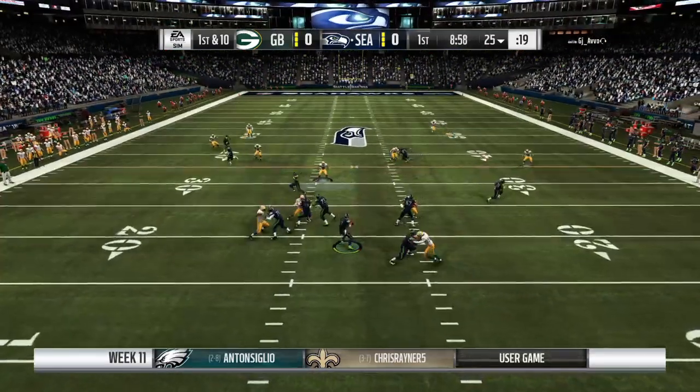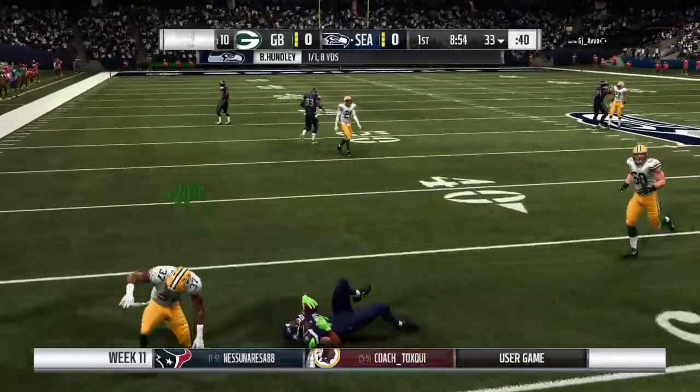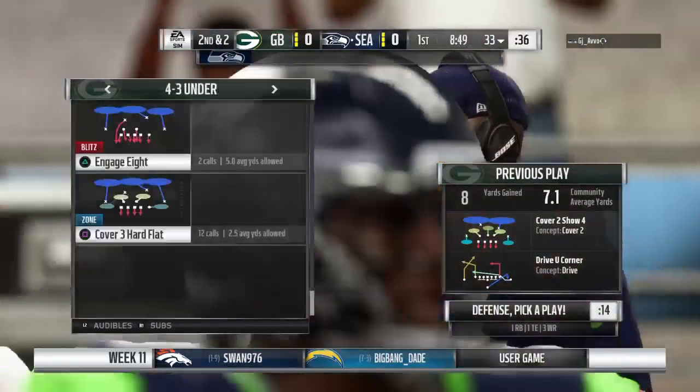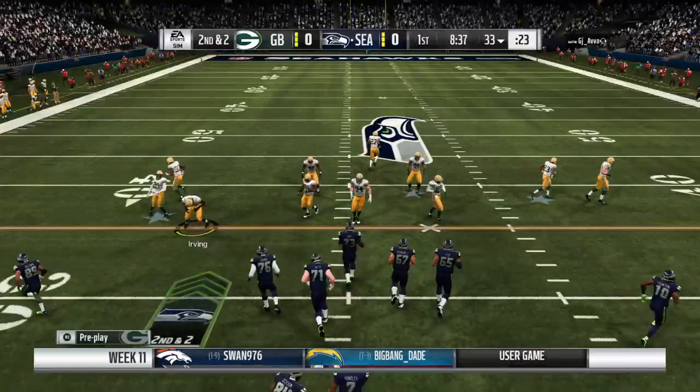Throwing, Hundley. The throw to the left side, caught by Coleman. He'll be tackled shy of the 35. Shifty footwork gets him a little extra on the play. A good pickup there. 8 yards on the first down completion. Here's a 2nd and 2 now from the 33.